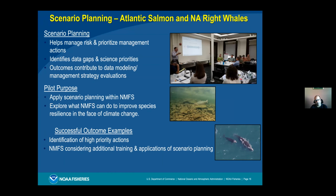We've also conducted scenario planning. This is a bit different than the vulnerability assessment that I showed earlier by Harrod et al. This is more looking at long-term future scenarios. In this case, we looked at Atlantic salmon and North Atlantic right whales, two protected species, and looked at different scenarios in the future. So changes in the climate, changes in management, changes in ship lane traffic, for example, which is a major factor in North Atlantic right whales.